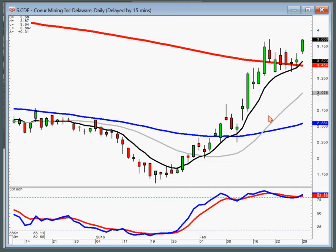This is an excellent chart. There's your fry pan bottom. There's your doji gap up going into wave 3. This one you'll probably see on the recommended list tomorrow on a positive open.